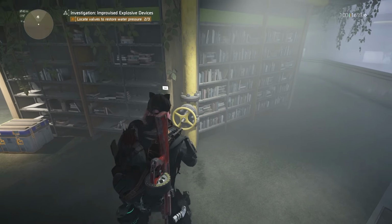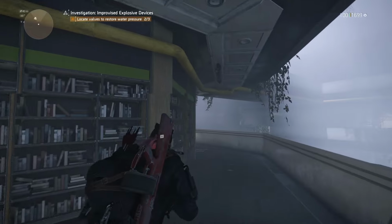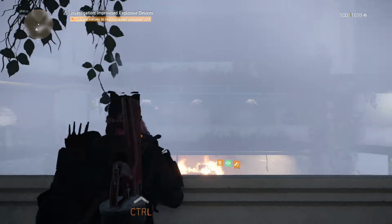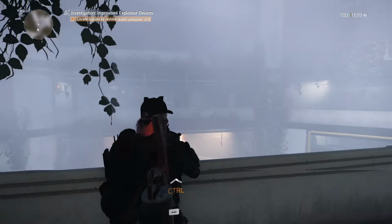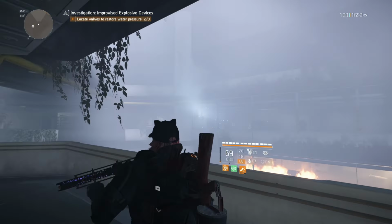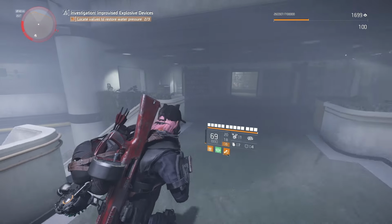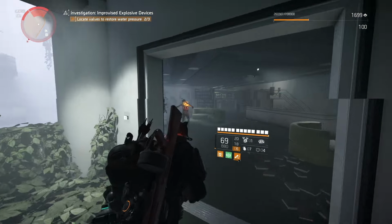And for the third valve, it is locked behind a door that you need to open. So again, follow the yellow pipe. But you'll see this yellow junction box in that room there. That's where you need to get into. So shoot that yellow junction box and then just follow the route that I take here. And you'll be able to go through a door to get inside the room you just opened.